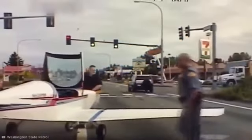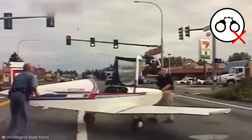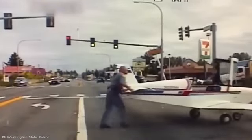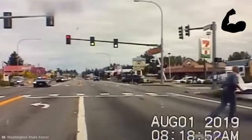As a result, when the cop hopped out of his car to approach, he didn't put the pilot in cuffs. Instead, he helped him push the plane off the road. Forget the long arm of the law. This is the strong arm of the law.